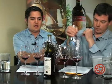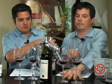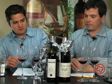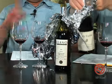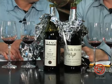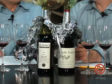I've done 2B first. 2B is the Llano Estacado 2007, and 2A is the La Vieille Ferme Rouge. I believe it's the 2006 vintage, or is it 2007? 2006, it's been confirmed. Also, just a slight correction: the Viognier, the Brennan Vineyards, I said earlier was 2007. That was actually 2008. So 2A was the Rhone blend, and 2B was the melange. So kind of a split bag on that one. Yeah, the melange. Cool. Awesome.